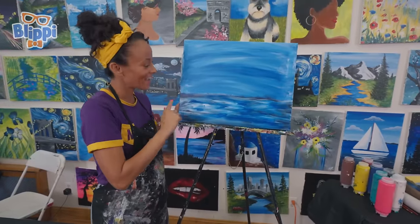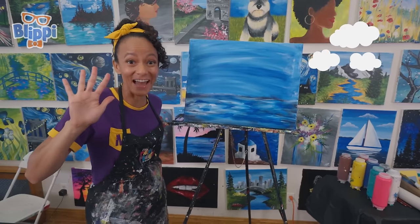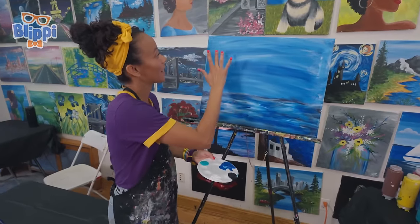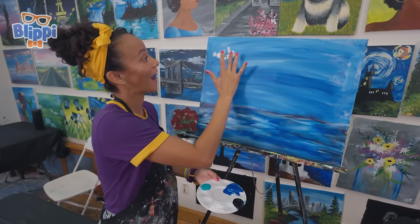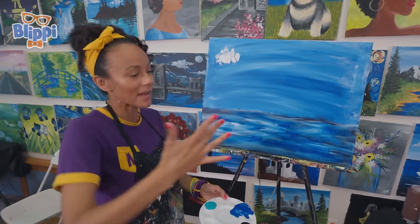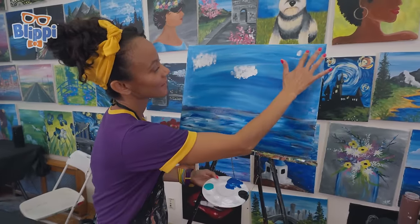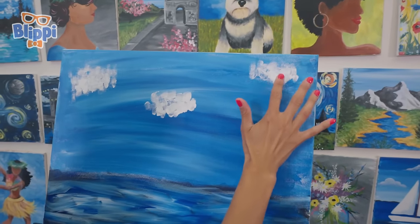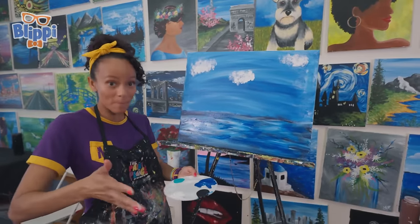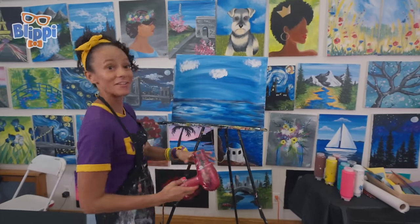Wow, so I have sky and water, and I want some clouds up here. I can use my fingers to make clouds. Okay. It's so cool how you can use different things to apply paint. And the good thing about a paint apron is you can just wipe off. Three puffy clouds. Whoop. All right, let me get. Now let's dry the clouds.